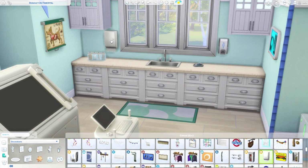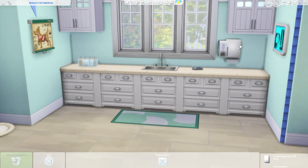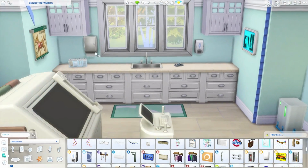I mean, it's kind of inconvenient that, if this was real life, you'd have to reach so far to get the paper towels and then the soap. I don't know, whatever. It doesn't matter. It'll go over here. That's fine. Yeah, I like that. That looks good to me.